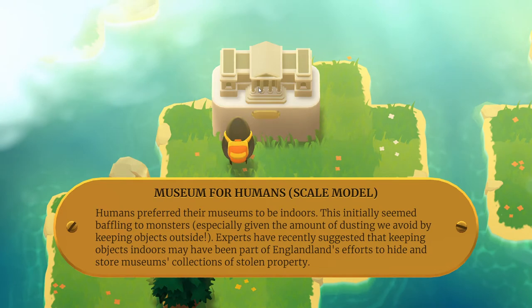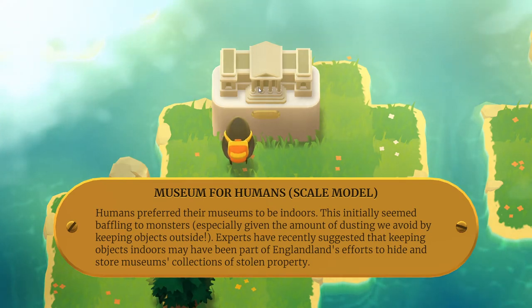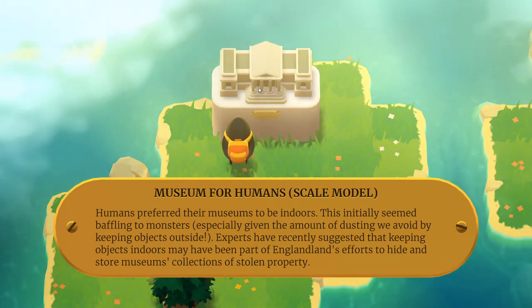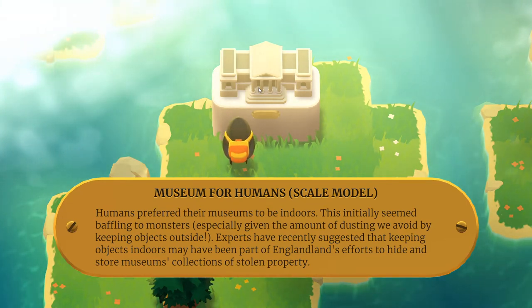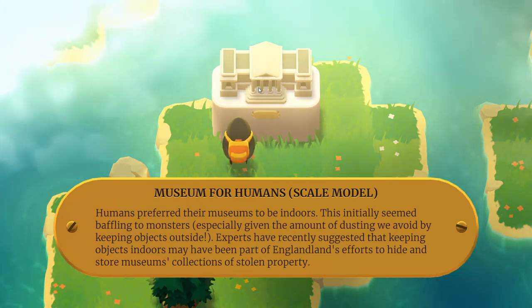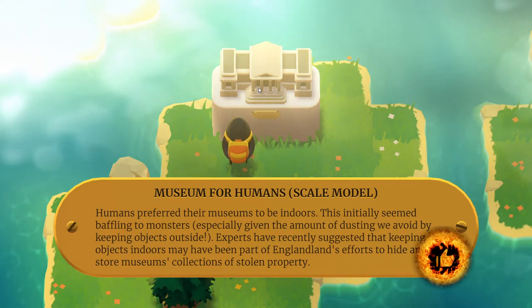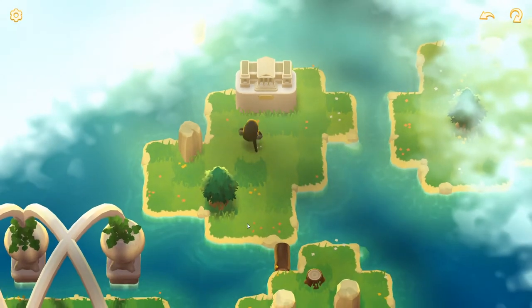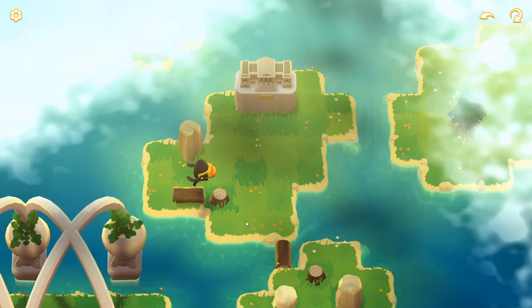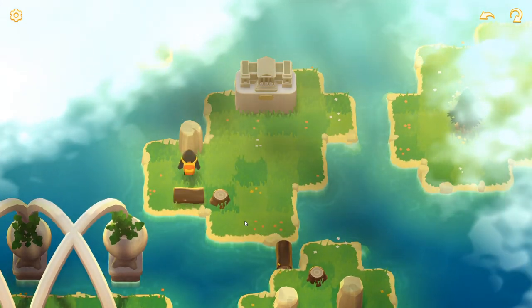Museum for human scale model. Humans prefer their museum to be indoors. This initially seemed baffling to monsters, especially given the amount of dusting we avoid by keeping objects outside. Experts have recently suggested that keeping objects indoors may have been a part of the England Lands efforts to hide and store museums' collections of stolen property. Yep, totally, that's exactly why. Now we could push this in, yeah, but it's not going to be very helpful to us.